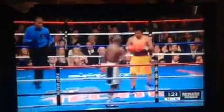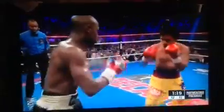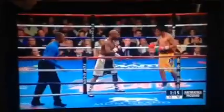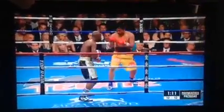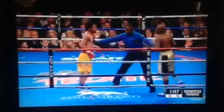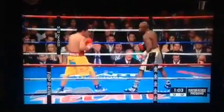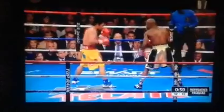At this point in the round, at the halfway point, Floyd is definitely up in this round and looking a lot sharper and landing the cleaner shots. There you go. If Manny wants to make a case for this round, he's going to have to close this round strong. Oh, there's Mayweather acknowledging, okay, I'm not going to push his head down. Immediately lets go. Final 60 seconds of the fight.